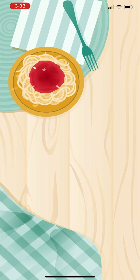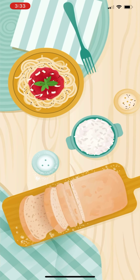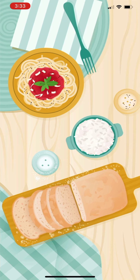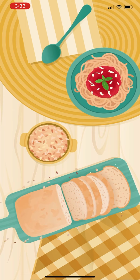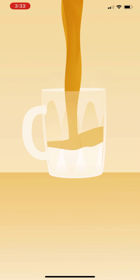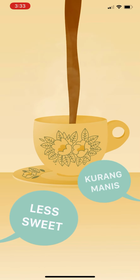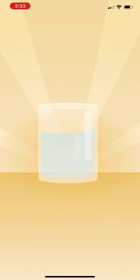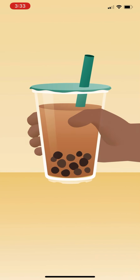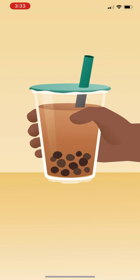One of the easiest substitutions you can make is to replace refined carbs like white rice, noodles, and bread with whole grain alternatives like brown rice, whole grain noodles, or wholemeal bread. Another tip is to swap sugary drinks for healthier options and give those hidden calories a miss. We all know water is the best drink, but if you do have the occasional sugary drink, opt for lower sugar or zero sugar options.